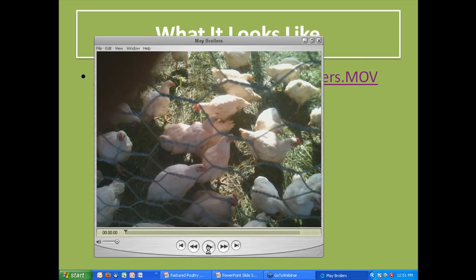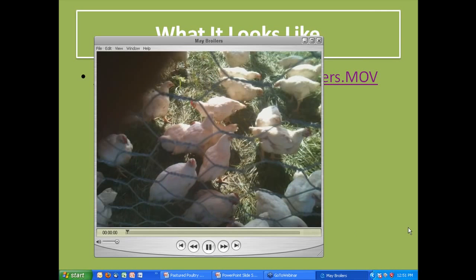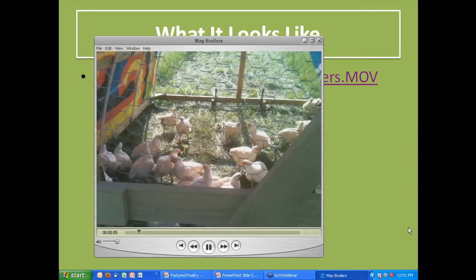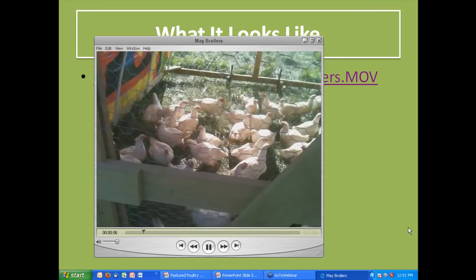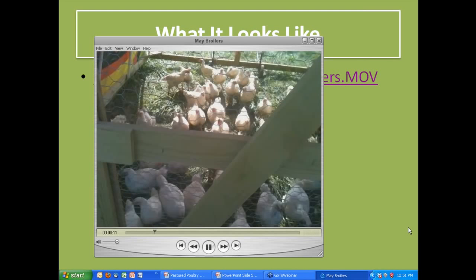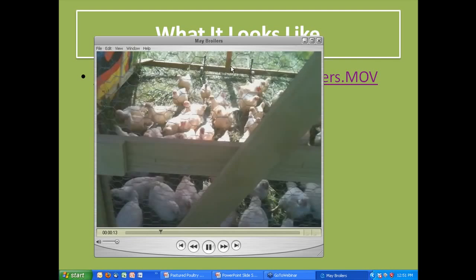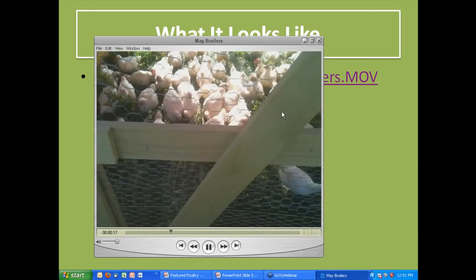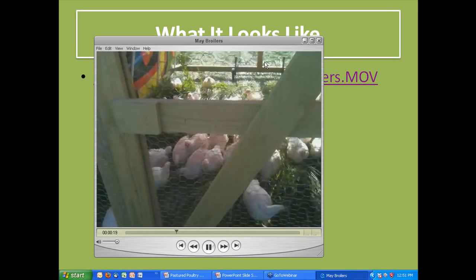But these are our Cornish cross. As we move them, you can hear the sounds. These birds are about 5 weeks, I think, 5.5. You can see the dolly in the back over here, and that dolly helps keep the birds from getting crushed. It also helps keep the bottom of the pen from snagging on grass or a rock and breaking the bottom.